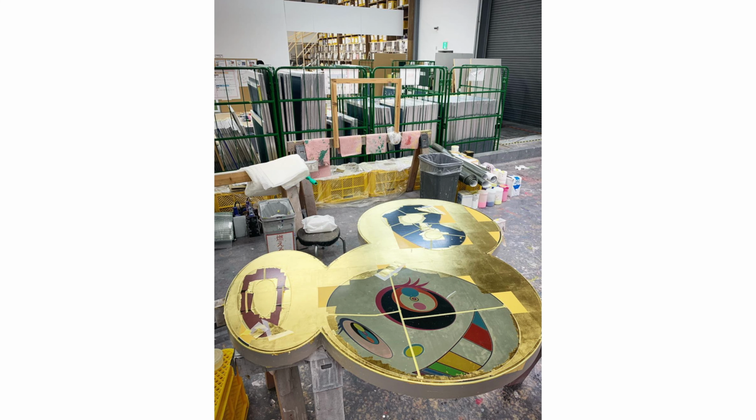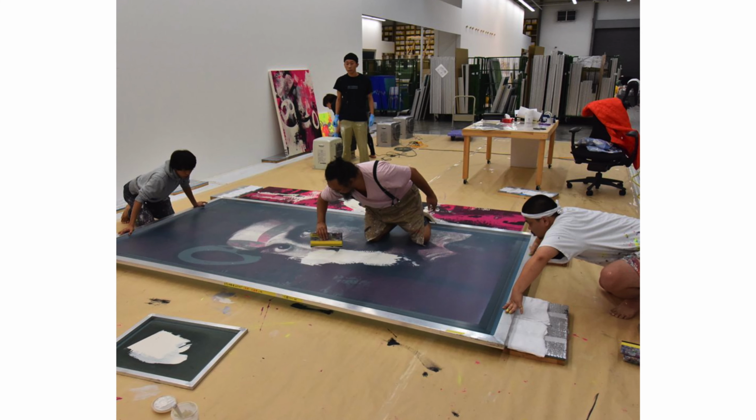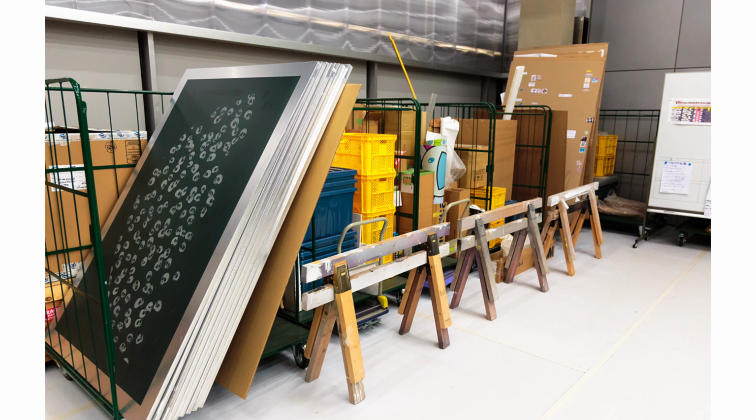One of the first things that I noticed in many of these photos are the massive amounts of screen prints. I'd definitely be interested to know what kind of systems they actually have in place to manage and produce all of the screen prints. My guess is that the screen prints we see in these photos have been made well in advance of the artwork's actual scheduled production.